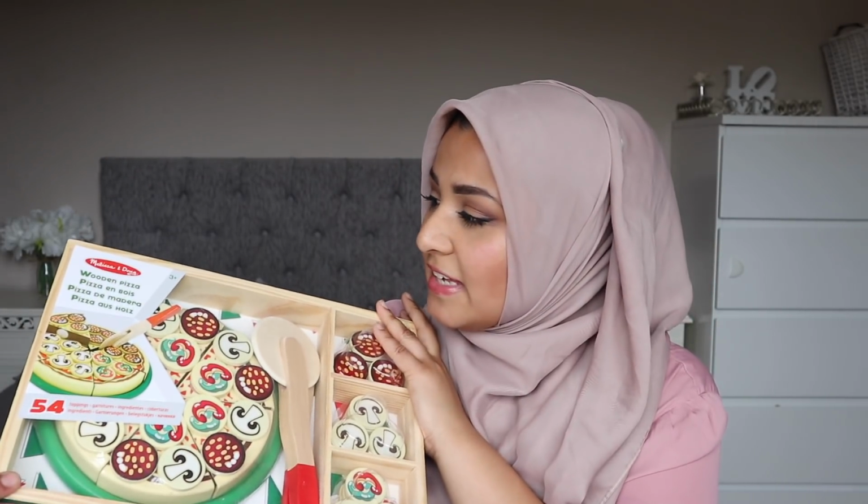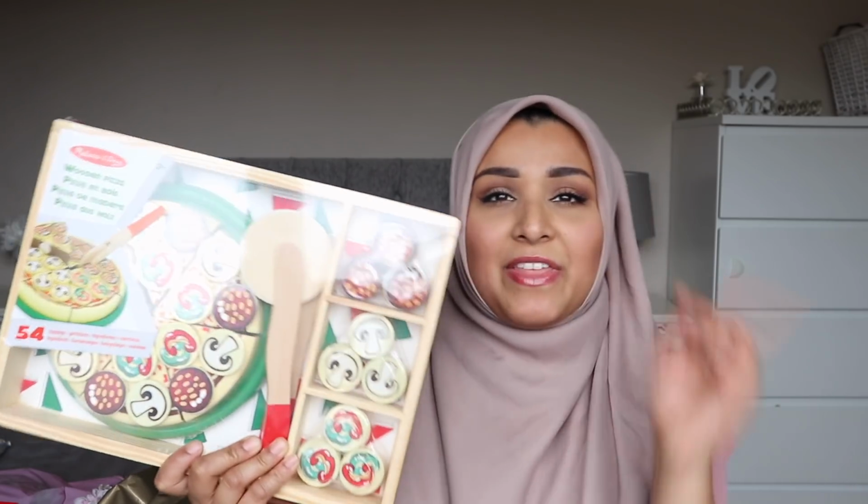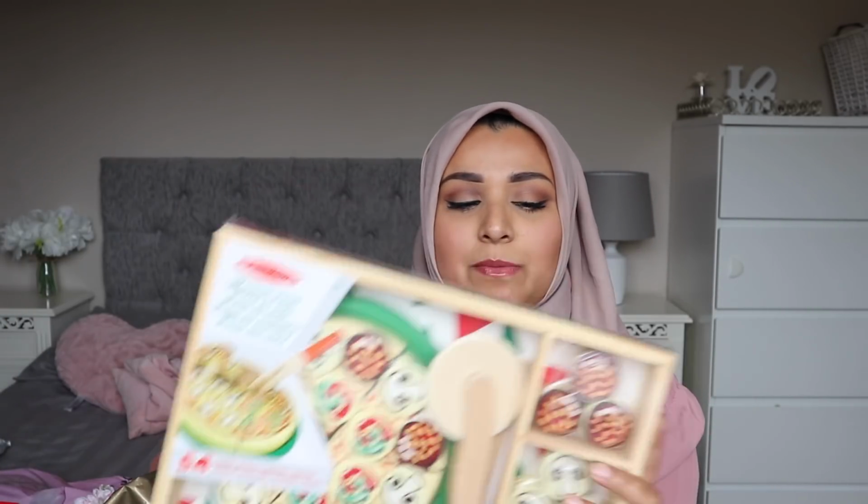This is also from TK Maxx. It's a Melissa and Doug wooden pizza set. It's going to be one of the kids' Eid presents. And these retail for $16.99. Melissa and Doug were selling it for $12.99, but then it went on sale for £6. So I picked it up for £6.